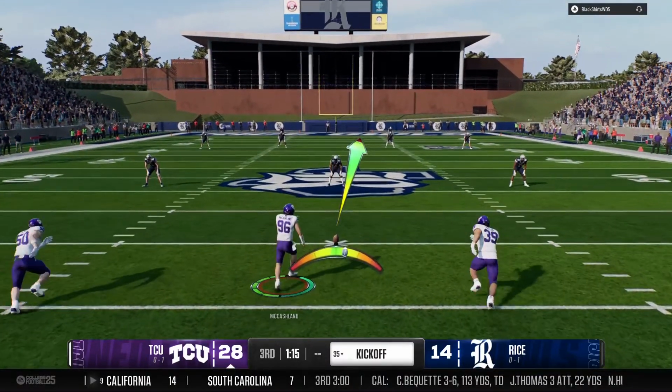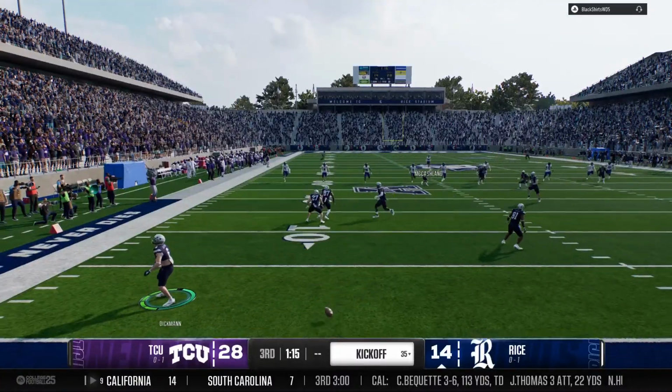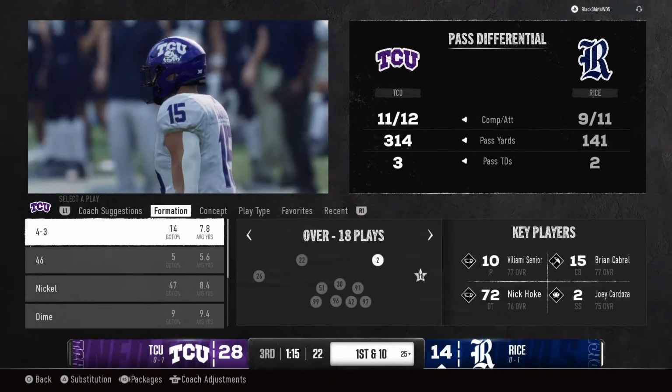About to kick it off after punching it in for the touchdown. No reason to risk trying to field that one as it skips through the end zone. It'll be a touchback.